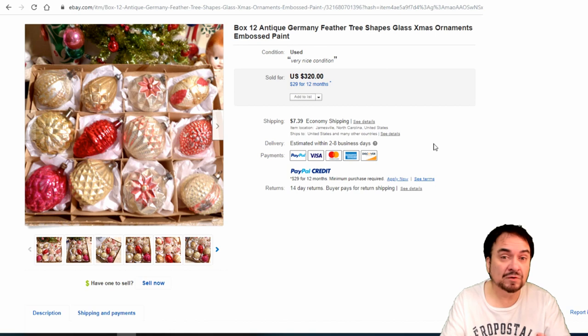These went for some good money because of the shapes on these. You just don't see these shapes, these indented patterns like this, especially from the feather tree ones. So really nice example, $320 for this set of 12.